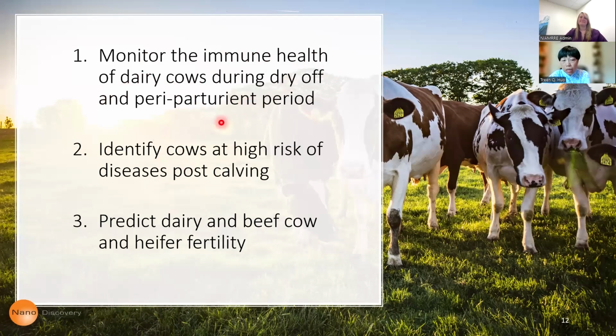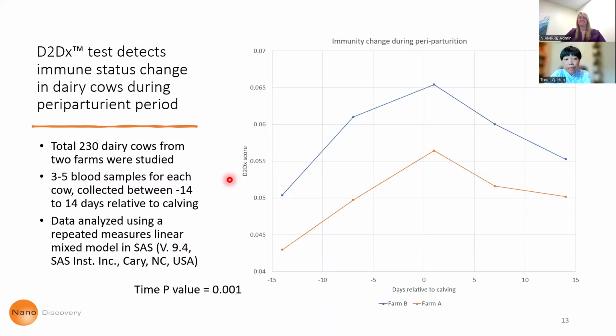As we know, if you talk about antibiotic use, that's a major concern. Lots of antibiotics are used in the dairy farm industry to deal with the high disease incidence and prevalence there. So this is one of the first studies. You can see from the dairy cows during the peripartum period, a couple of weeks before, 2 weeks after.